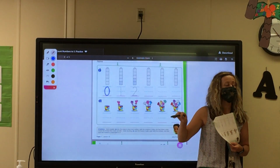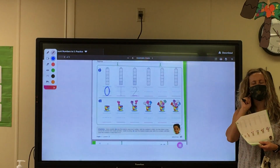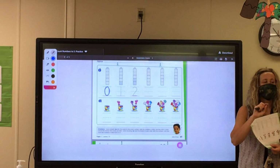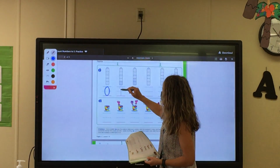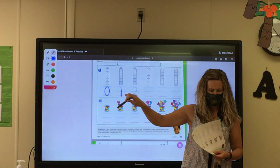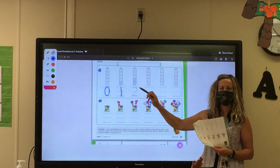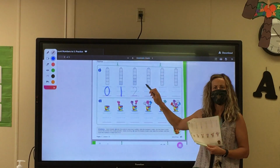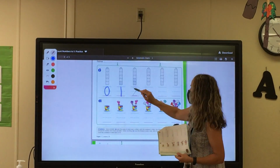All right, how many cubes you see colored in the next tower? Oh, I said Jimena. Jimena, you guys listening? Sometimes I'm going to call names. How many? Very good, Jimena. 1. Okay, so we're going to go ahead and trace the one top to bottom. They already colored it for us, so we don't have to color anything. Okay, how many cubes are colored in the next tower? Braden, how many? 2. Good. So they already colored 2 for us, so let's go ahead and trace the 2.